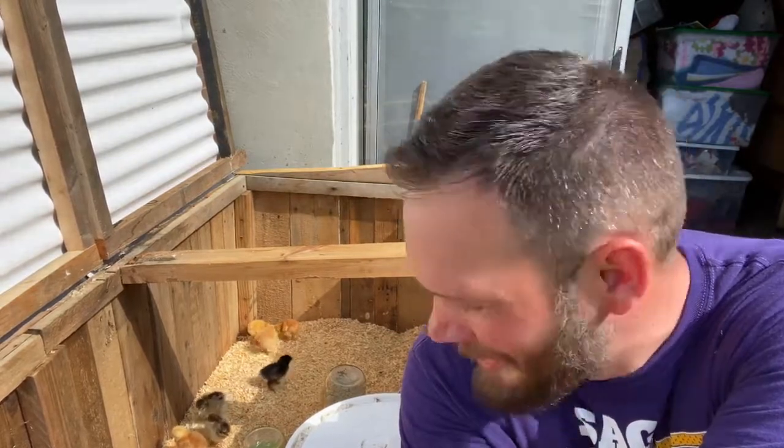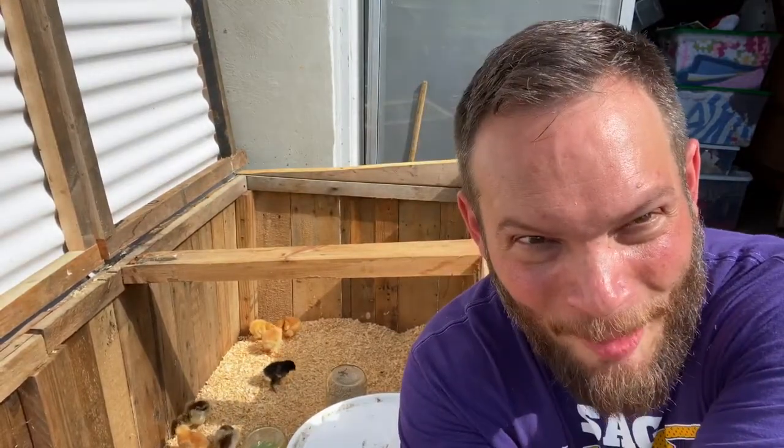I can tell you that these little birds, just bringing them home, brought so much joy to my kids. It was like Christmas in June.